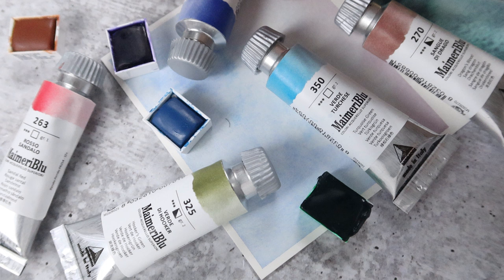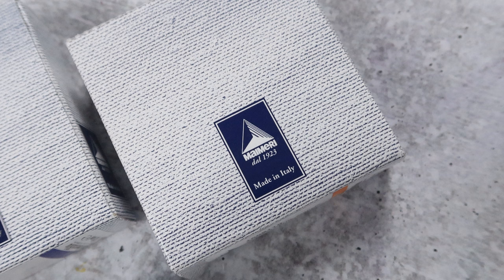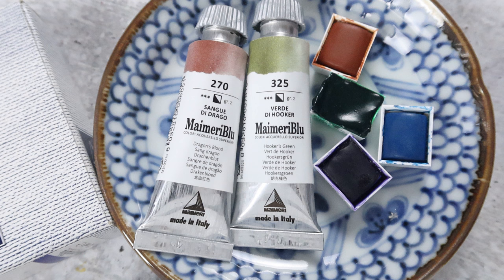I'm here today to talk about MaimeriBlu. It's a professional grade, sometimes known as artist quality, range of watercolors from Italy. MaimeriBlu's collection features 90 watercolors, most of which are monopigmented. They're available in 12ml tubes, also in half pans. MaimeriBlu watercolors are known for the purity of their pigments, no fillers or additives.